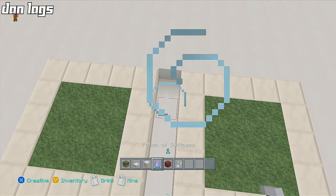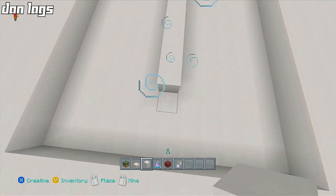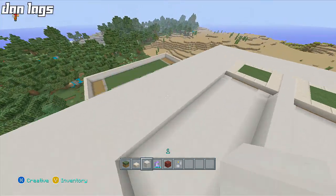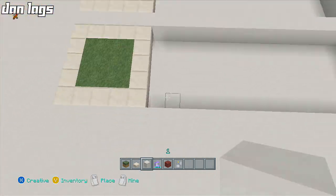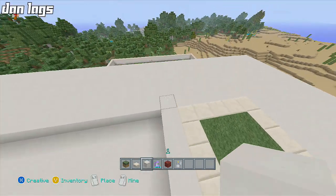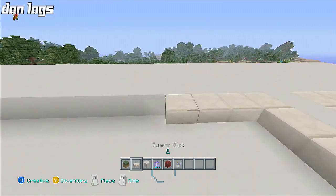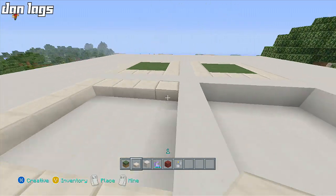And then this can be filled in with our wool that goes all the way over to here. Okay, and then let's go ahead and place the thing going across here. So we're making a little checkerboard looking thing. Okay, let's do another one of these. 1, 2, 3, 4. Take this across and connect it.